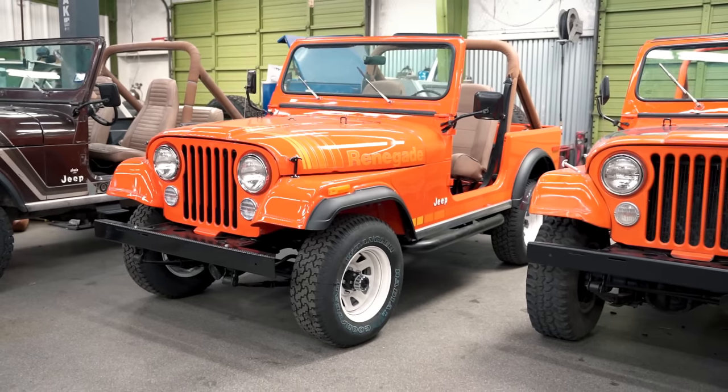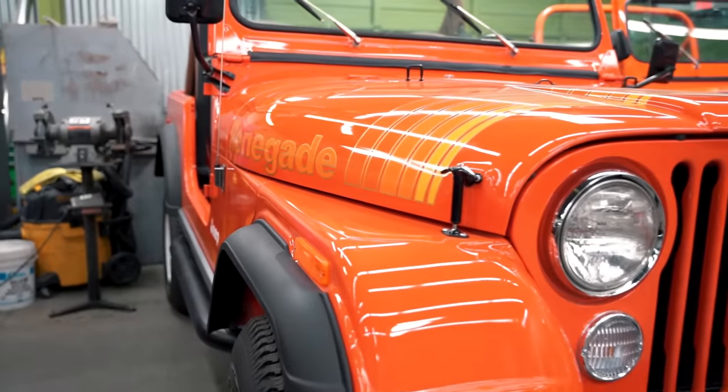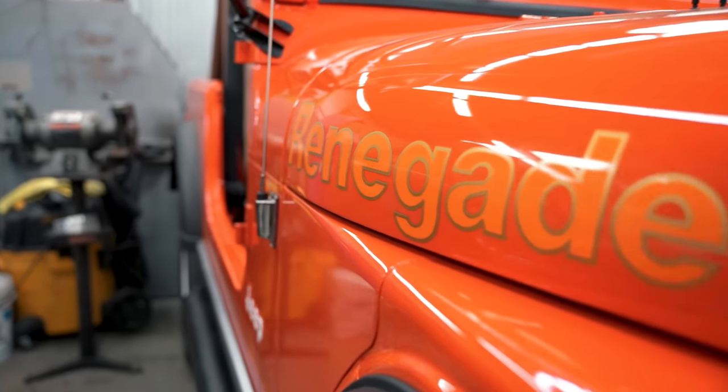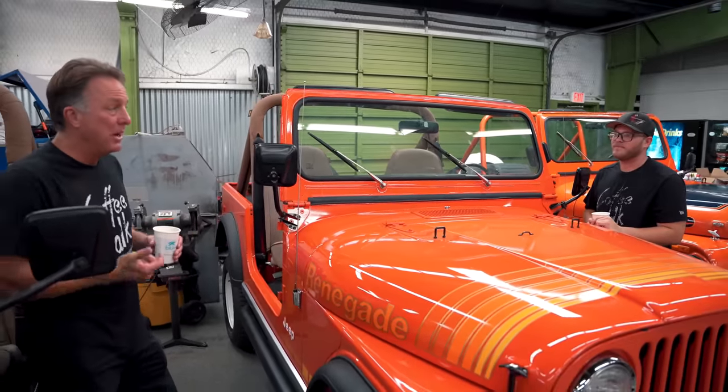And next we've got a '79. You see the stripe changed. The colors are very close, but they are not the same. This is Mandarin orange, and it's a Renegade. This is a customer's Jeep that we did a complete exterior cosmetic restoration on. It's been neat, because this customer came up, and many years ago, he color changed this Jeep and always regretted it. He wanted to go back to the original color.